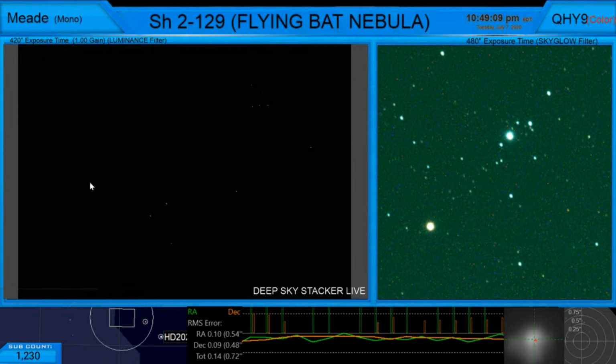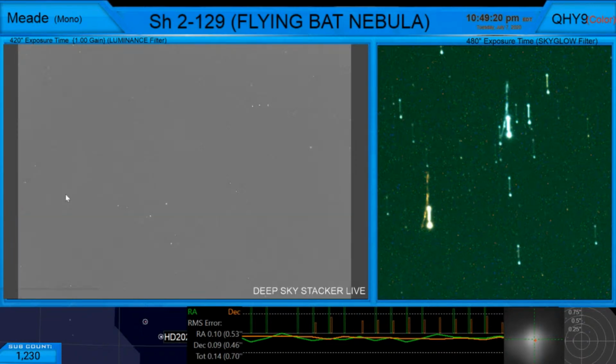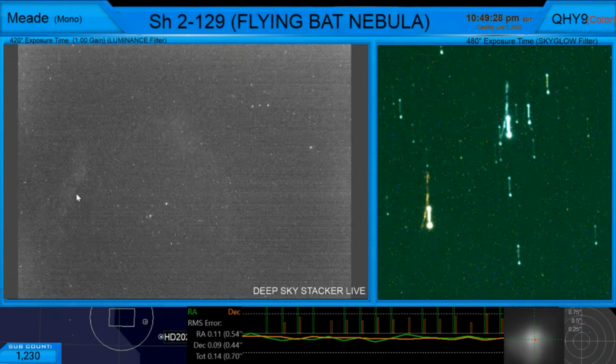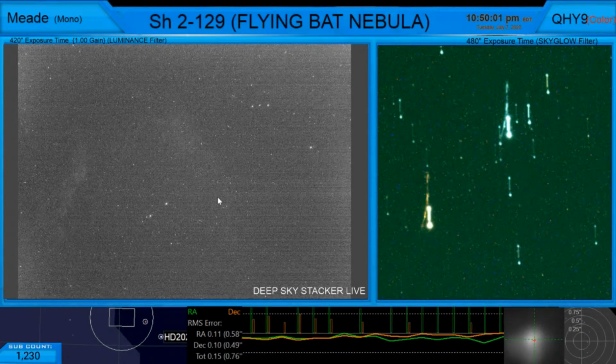This is a 40-second exposure here. Alright, so you're going to just barely see the nebula. I don't know if you could see it or not, but I have the camera on the right, just ignore that. But if you're looking at it carefully, you can see it. You follow the mouse, okay? You can see it right there, and then it whoops around like two bat wings. So you got one bat wing right here, and you got one bat wing right here. So this is going to be your flying bat nebula right here. Again, this is just a 40-second exposure.